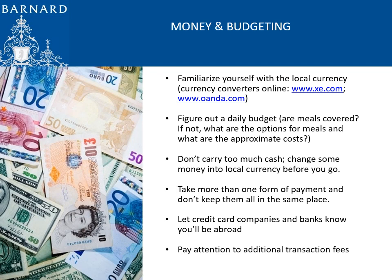A number of US banks have international partners. You should inquire with your bank about any such partnerships, since withdrawals from those ATMs should not result in any additional fees.